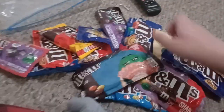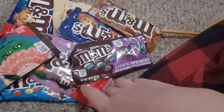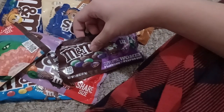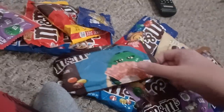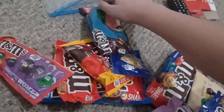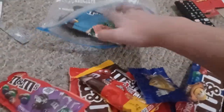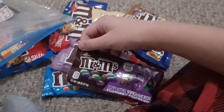So yeah, we have two NMM milk chocolates. One of them is the share size, and one of them is the NMM supporting women, flipping the status quo. So this is for International Women's Day, and this one is for summer on the share size. Yep. This is interesting, in 2022. This one is the International Women's Day on March 8th, 2023.